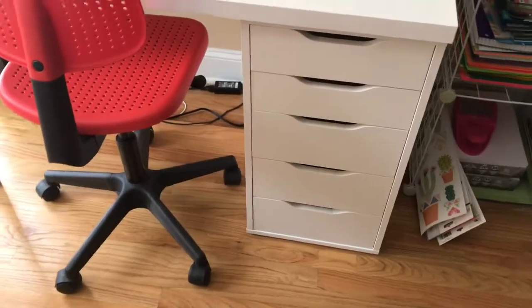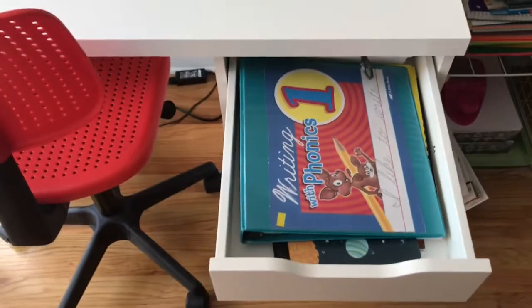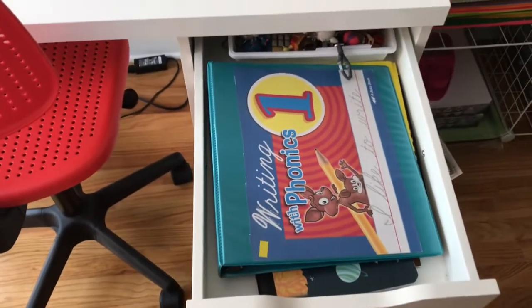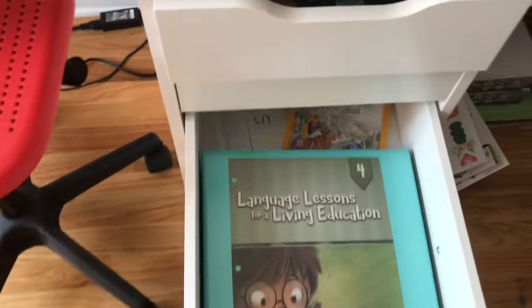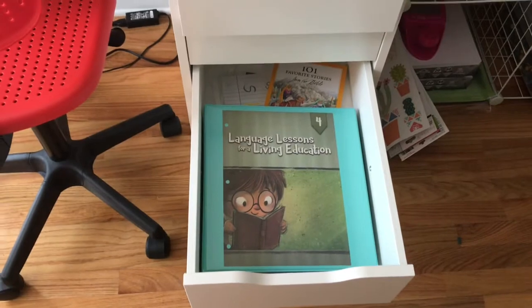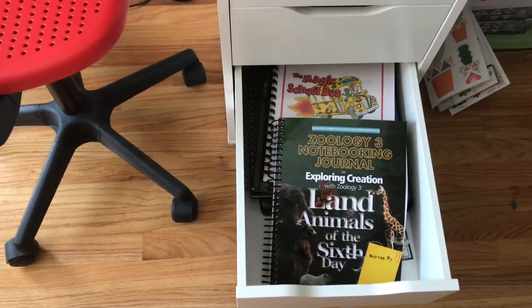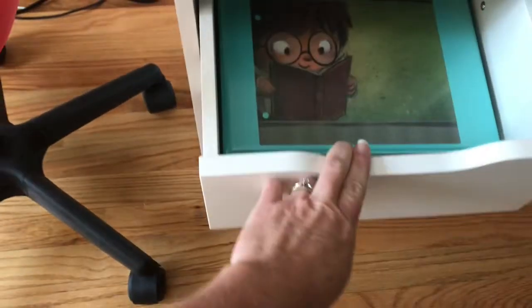And so I want to show you the drawers. This is where we keep his homeschool stuff. So let me see if I can do this. So here's the first drawer, has his phonics. Not phonics, I'm sorry. It says phonics. It's actually his handwriting. I'm a little too old to do phonics. Then we have our language lessons for living education. There's his science. We have our Magic School Bus Science for Co-op, and then we're doing Zoology 3. I think I skipped a drawer. Yeah, I think I skipped math.